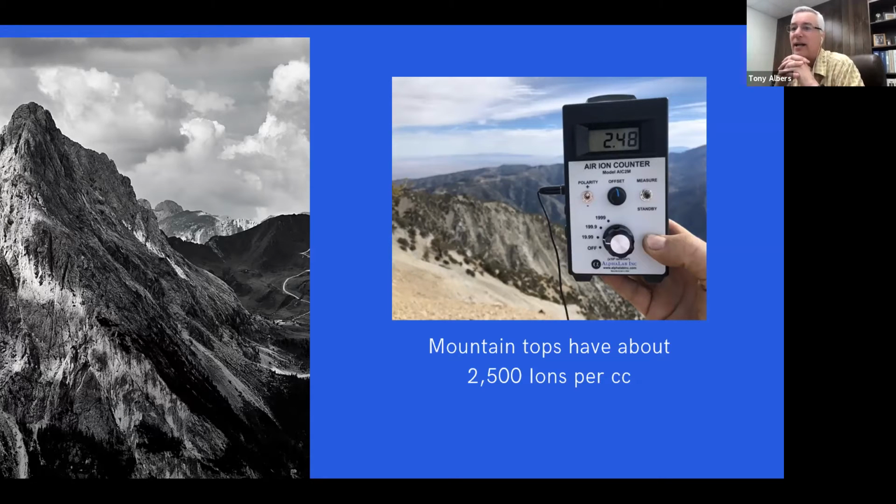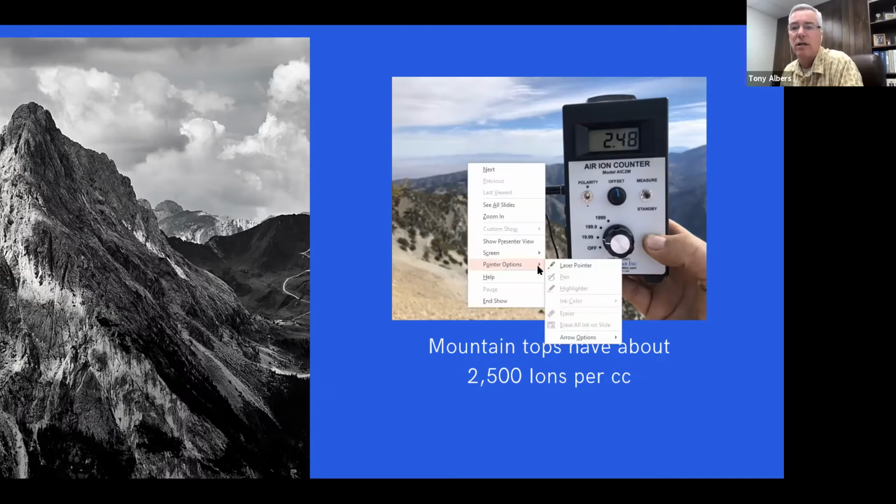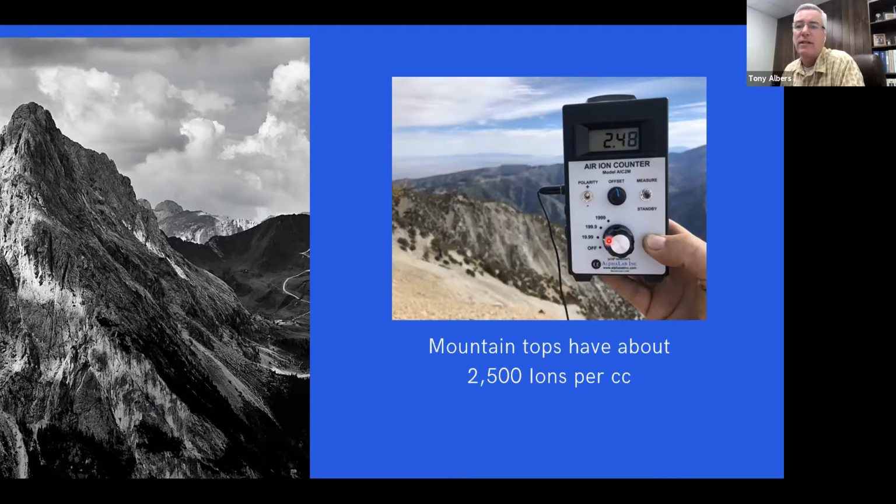I went ahead and bought an ion meter and took it out to the top of a mountain. I wanted to know, they say the mountain has clean air. I went to the very top of the mountain. I hiked this little ion meter in a backpack, got to the very top, and here's what I found. I put the meter on the times 10 scale, down here. And so when you're reading these numbers, it's actually 2,480 is what you're reading right here. And sure enough, there were 2,480 at the very top of the mountain. And that air was crisp. The air was clean. It was nice.